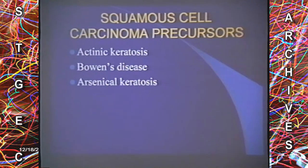Now I want to switch over to the precursors of squamous cell carcinoma. There really are no precursors to basal cell carcinoma. There are basal cell carcinomas from the beginning. Now the precursors to squamous cell carcinoma are actinic keratoses, Bowen's disease or squamous cell carcinoma in situ, or arsenical keratoses, and I'll cover the first two.